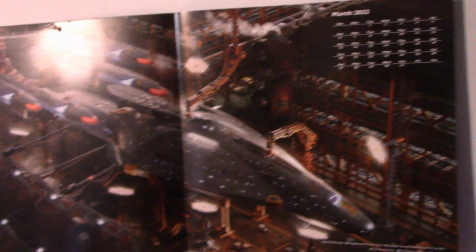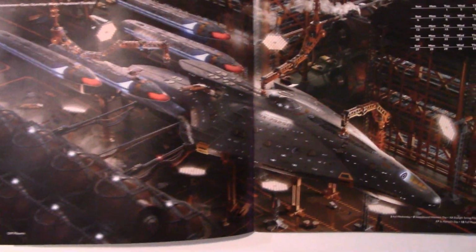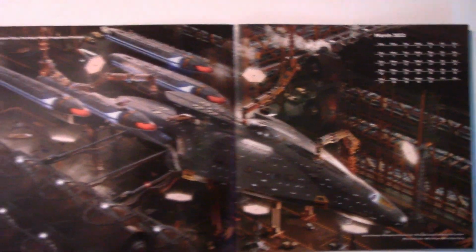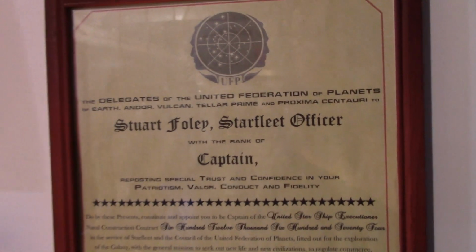Over here we've got my Ships of the Line calendar. And it's currently March, so over here we got some captain's diplomas.